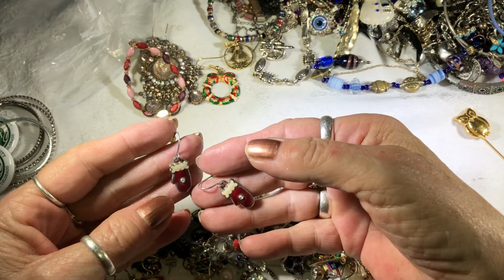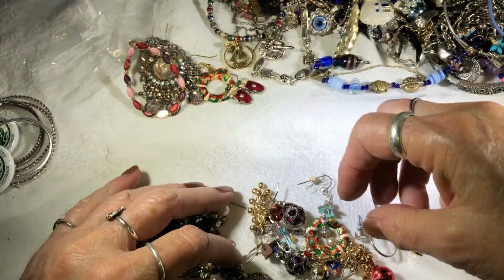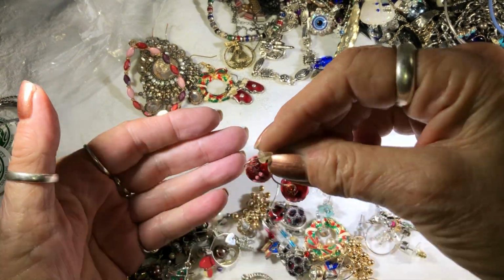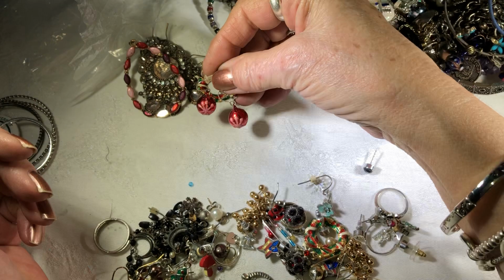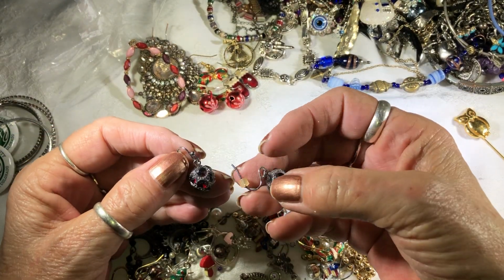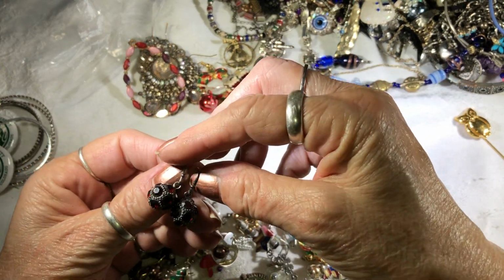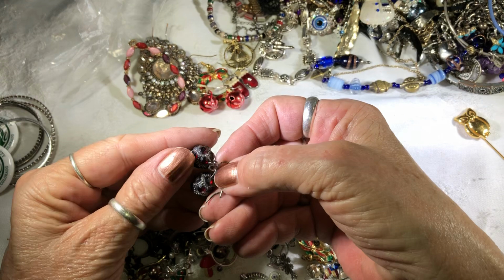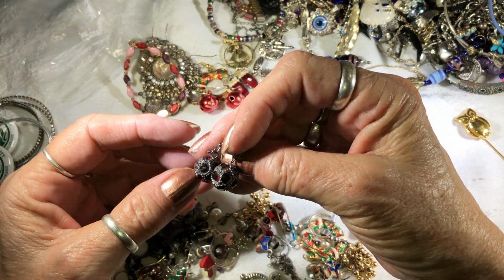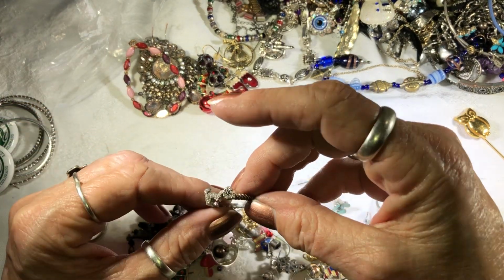Little Christmas gloves. I'll need washing. So dirty. Little Christmas bells. Let's see, a pair here. Oh, this is gonna go right in and get washed. Little red rhinestones. Looks like all of them are there. Just really needs washing. Oh, here's that love ring.